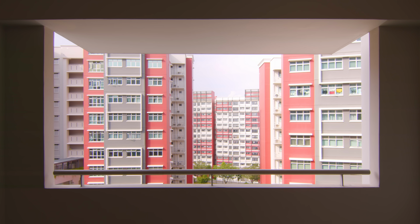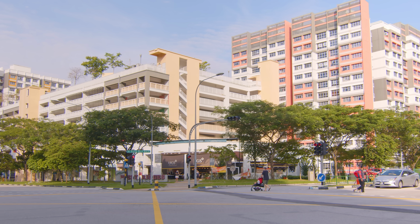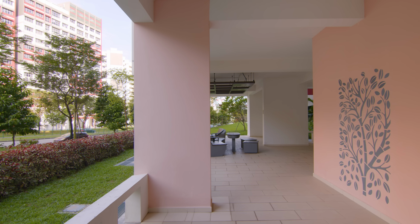Bukit Batok is a housing estate with a variety of private dwellings with all the necessary facilities and amenities. It was built in 2019. Going up.